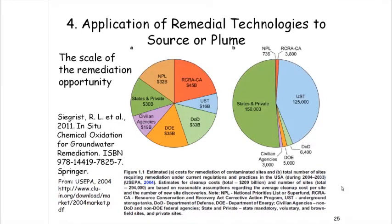Here's an interesting reference that discusses the application of remedial technologies in the early 2000s. The diagram on the left indicates the ownership of sites in the US, and overall there's a little bit over $200 billion in remediation anticipated. On the right we can see the sorts of sites that people are dealing with. Underground storage tanks make up quite a few of them. State and private facilities, including probably many DNAPL sites, make up the bulk of the problems. So, lots of money being spent, lots of contaminated sites.